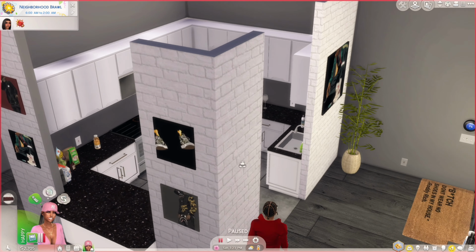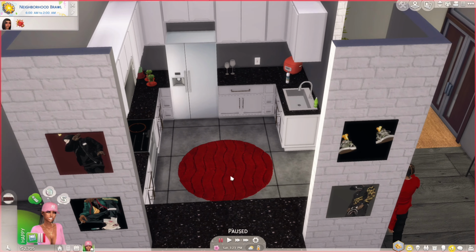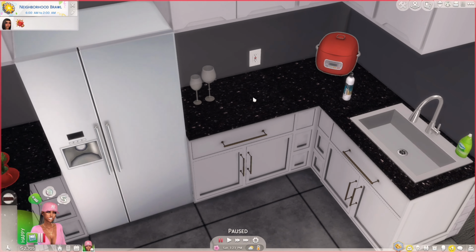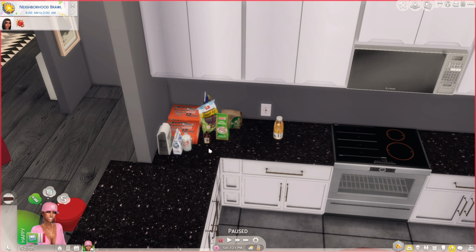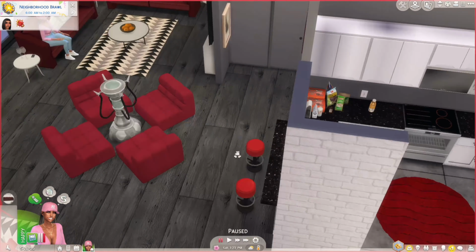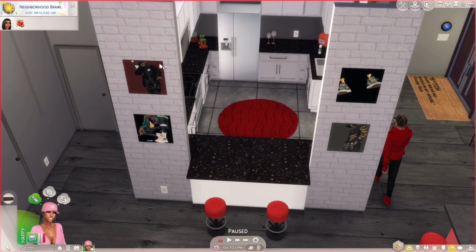And then coming into here, we have his kitchen that I just gave a red, white, black, gray kind of theme. It's just really easy for me to match these colors, so I just do that. So he got his little soap, a water bottle, his little rice cooker, fridge. We got the microwave, we got the stove, and then we got all his little groceries right here. And then he just went grocery shopping, so he got a little bag right here. Then he got a red trash can. And then right here is his little counter space area, where you eat and stuff. And then I also have four more pictures that I put up here just to fill in the white space.